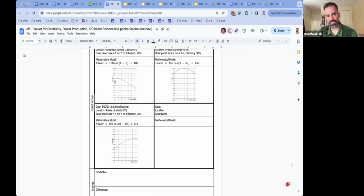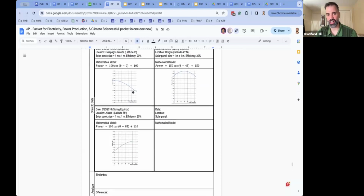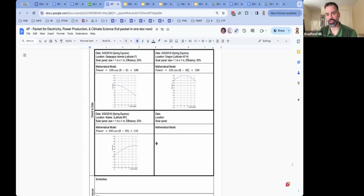And so we give them the data from those 3 panels that they already saw on the equinox, and then they put in their image where they took, because obviously in a given day, you can only get so much data about your state. And so in any case, they compare it to the Galapagos, Oregon on the equinox, and Alaska and their own data.